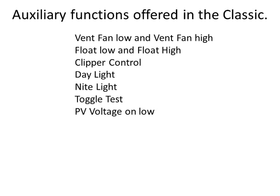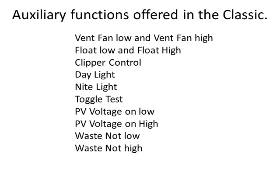PV voltage on low. This will be active below an input voltage that's user adjustable. PV voltage on high will be active above an input voltage that's also user adjustable. Waste not high will divert any unneeded power available while maintaining the voltage set point of the current charge state. Low battery disconnect will become active below a battery voltage that's user adjustable. And diversion will become active above a battery voltage that's user adjustable. And most of these modes as well have a delay and a hold time that's adjustable as well, so that you can stop relays from clicking off and on rapidly.